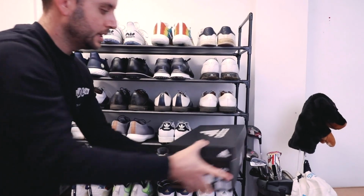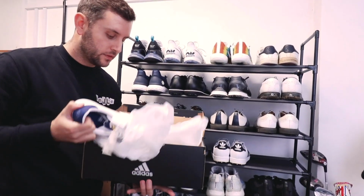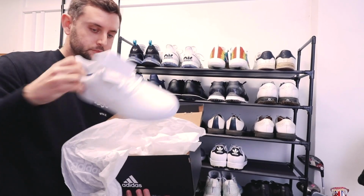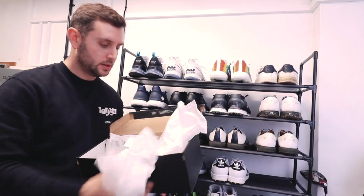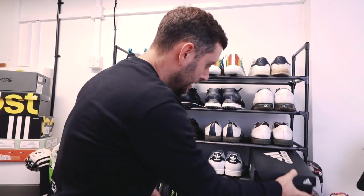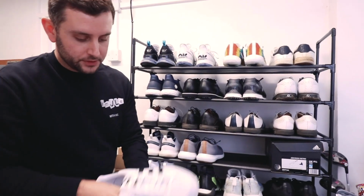I'm gonna move up here. In this box here, we've got a box fresh pair of Adicross. Oh, we are gonna go. Oh, Adicross Retros. These things are insane. One of the most comfortable pairs of shoes I've worn this year. Let's get that away. Okay, and then final Adidas shoe we're going to look at today, the Superstars.